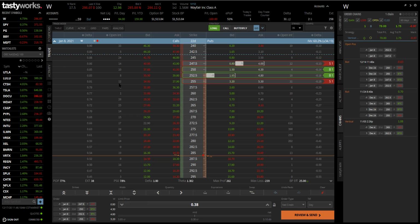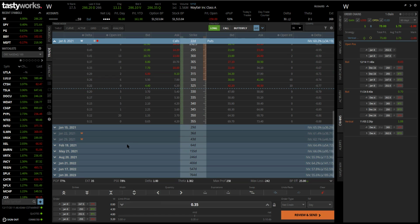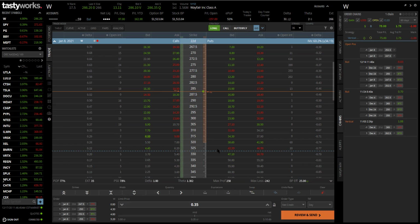Let's go look at what this is. So here where it says S1B1, that's the trade that I have right now, and I'm looking to roll up just one strike. We're staying in the same series. We're going to keep the January 8s at the moment, and that's where we're at. Now you might be asking, why am I staying here? How come I'm not just going out into the Jan 15s? And believe me, I want to.